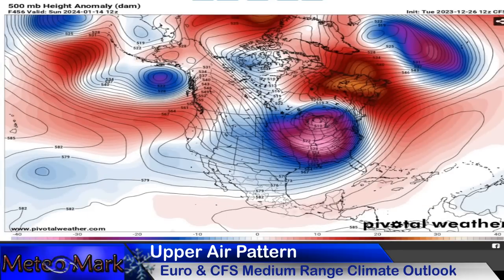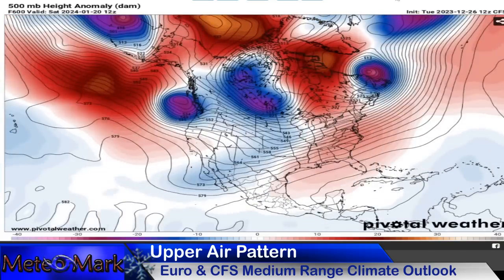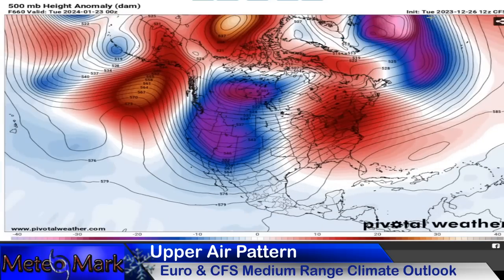But look at this, this is kind of interesting. If this does verify, right around the middle of January we could be looking at a big blast of wintry conditions on the backside of this. So look at that, there it is again, the 14th, 15th, 16th, 17th. A ridge kicks in.